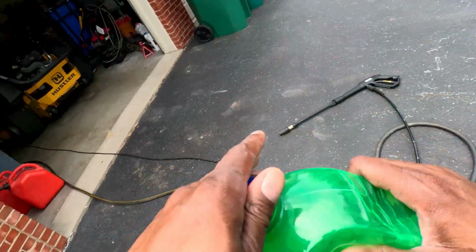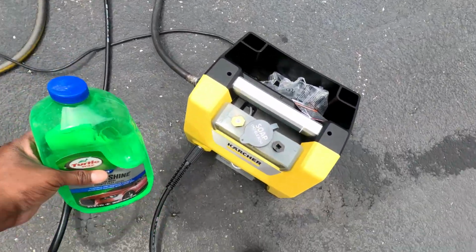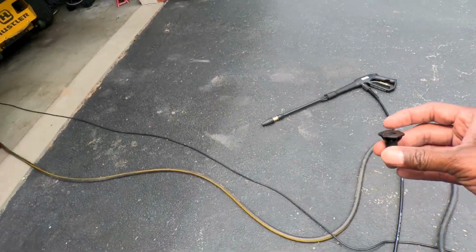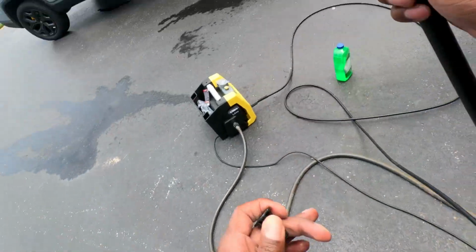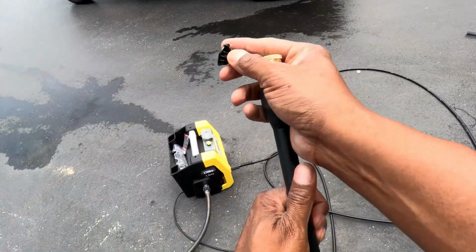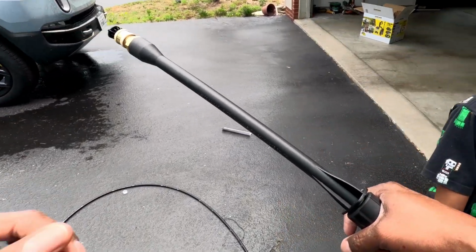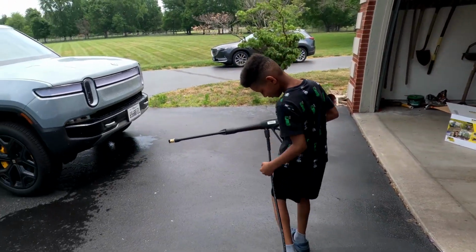All right. And I'm gonna change out the connector on here. I'm gonna put this piece on the end. And this should help release some soap. And I'm going to hand this to my son to see what he can do. What I'm trying to do is get those bugs out the front. So we're going to see how good a job you can do.